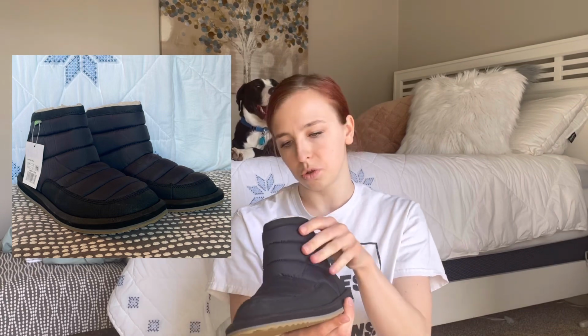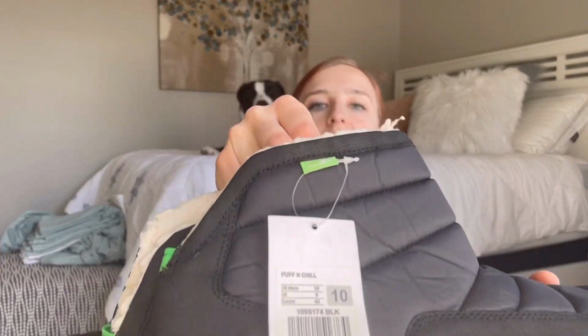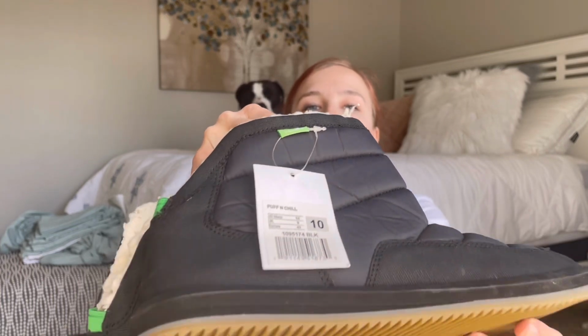Looks like we have a pair of boots. They are Sanuk. I don't know how to pronounce them, but they are famous for their yoga sandals, but it looks like these are a pair of very lightweight snow boots. This is pretty interesting. I did not know. Oh, and they are new with tags. The style is the Puff and Chill, and they are a men's size 10.